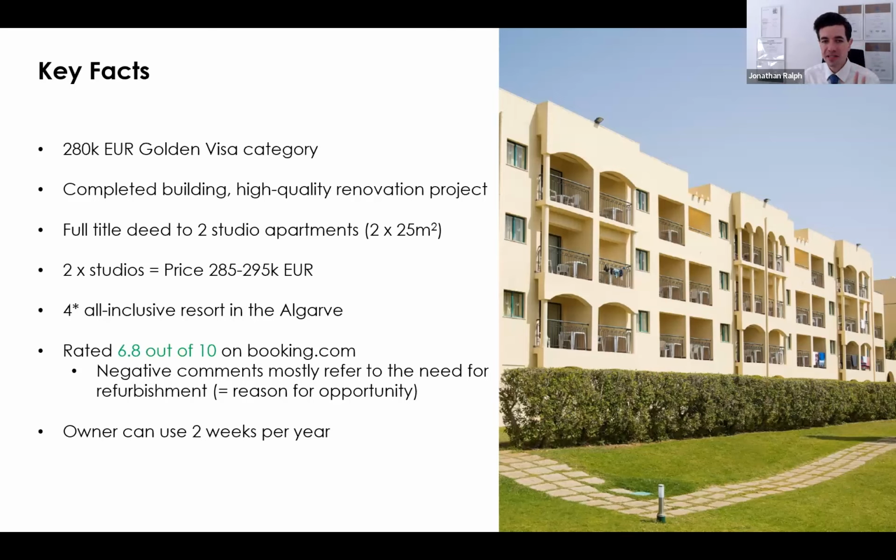Again, you're buying a full title deed, but this time to 2 studio apartments of 25 square meters each. The hotel is a 4-star resort in the Algarve. It's rated 6.8 out of 10 on booking.com, but the reason that this is lower than the other 2 developments that we've seen is mostly due to the need for renovation in the building, but this is being done as part of the process and is of course included in the purchase price. You can stay in this particular property for free for up to 2 weeks per year.